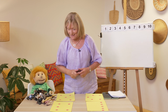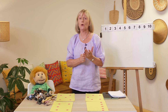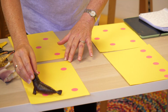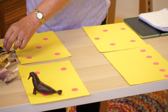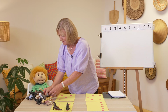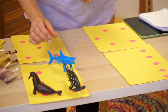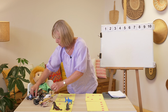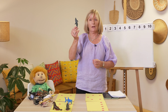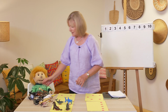Let's get sorting. If I think back, Carlo, last week we started by sorting all the animals that had no legs. So we had the walrus, and we had the hammerhead shark, the blue shark, and the grey shark. Okay, let's sort the next group.